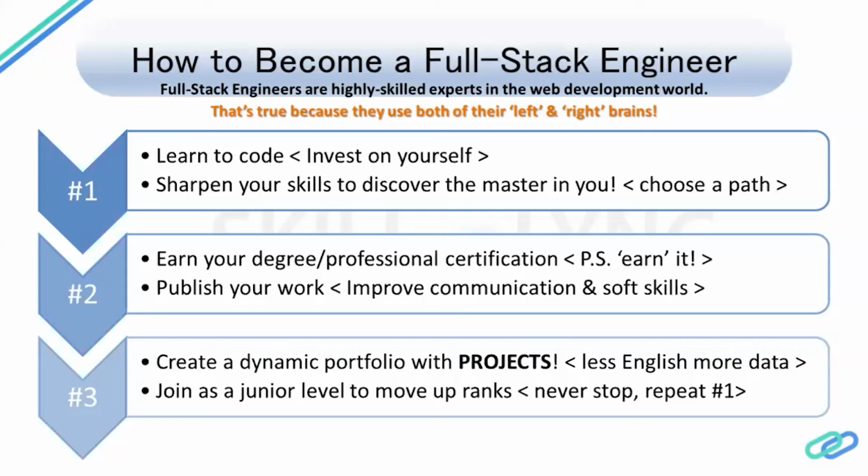Next, you have to sharpen your skills and choose a path. When I say choose a path, if you remember my slide number 2, where we saw a lot of programming languages on the server side, on the browser side, and on the databases. But as I said, choose a path. Choose one each if you're looking at becoming a full stack developer, and master them. Don't learn everything and then become a jumbled person. Let me give you a quick example.